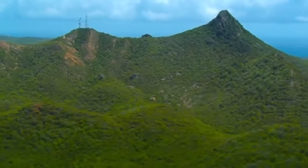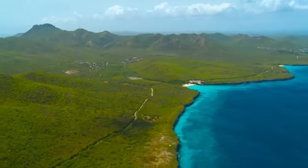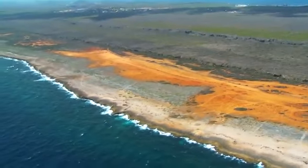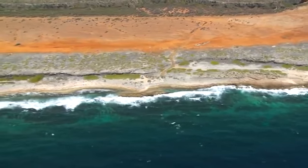Located 60 kilometers north of Venezuela, Curaçao is the largest of the southern Dutch Caribbean islands. The island has a surface of 444 square kilometers and consists of a volcanic core rimmed with fossil coral reefs.